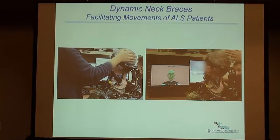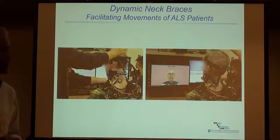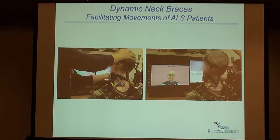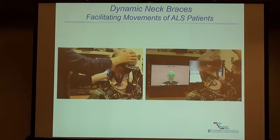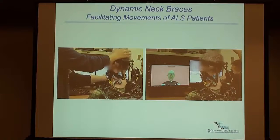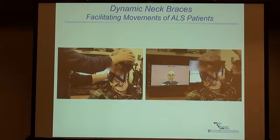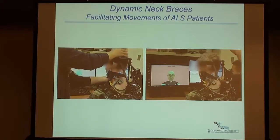Why is the avatar becoming green, does that indicate something? Oh, so the avatar is asking you to do a task, and while you're doing that task, it's telling you what you are doing. So it's basically two superimposed things: one is the desired movement and the other is his actual movement. That way he can use that as a visual cue to make the movement. But of course, that's not the best one.